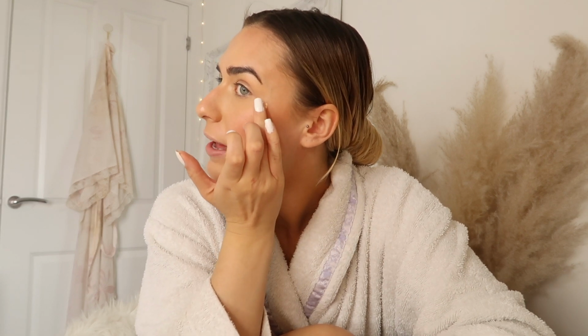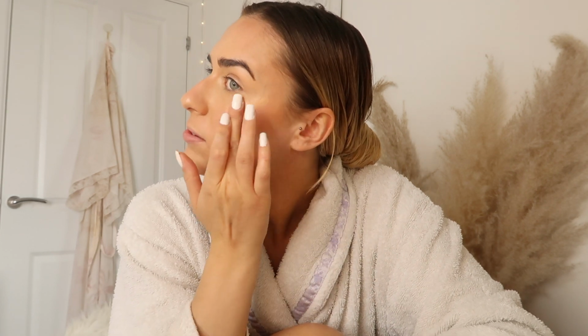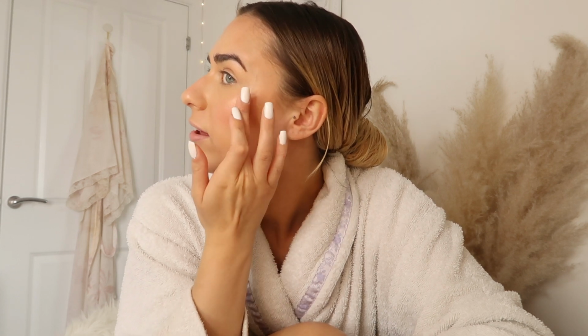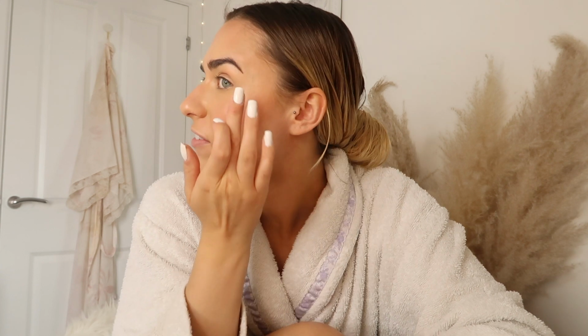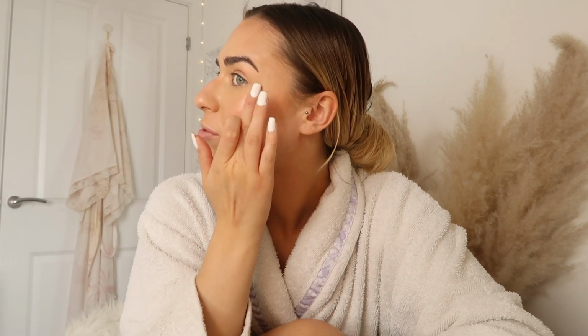So I just use a little bit on my ring finger, and I just tap it into my skin, and I also swap between fingers. I don't know how well you can see that. I swap between fingers just to help blend it out a bit so it doesn't go sort of stodgy. But honestly, this is one of my favourite makeup products that I've bought this year. Honestly, I don't know how I lived without it. It's just so natural and just so glowy. I just absolutely love it.